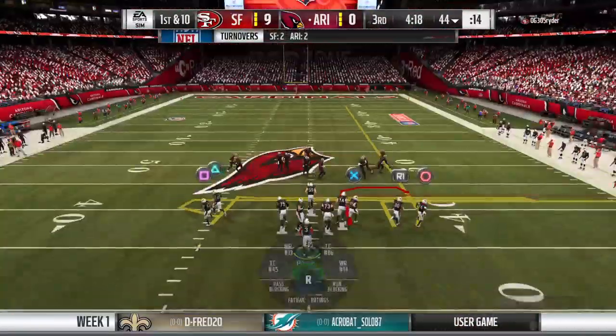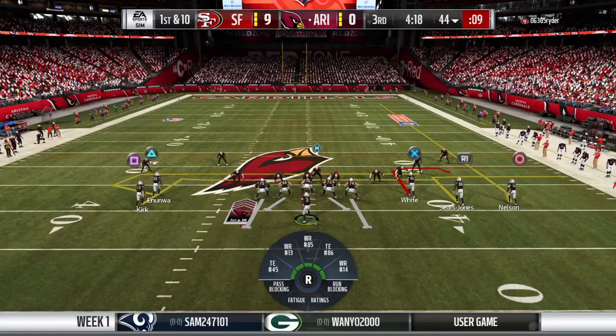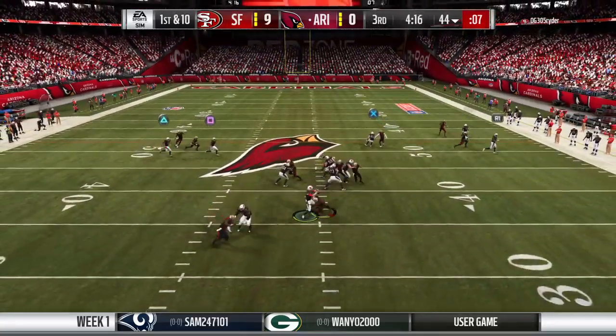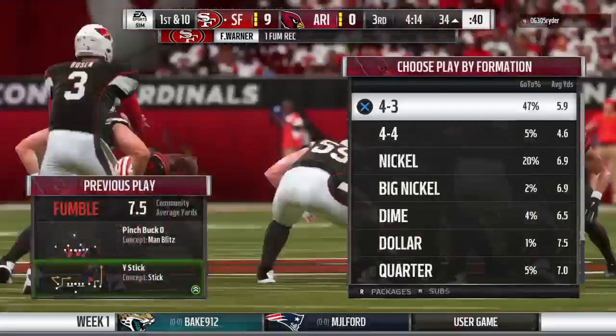Rosen and the Cardinals take over with a 1st and 10 at their own 44. Here we go now. 3-19. After the interception, here's Rosen. Nowhere to go here. He lost the football. And this is going to be 49er football.